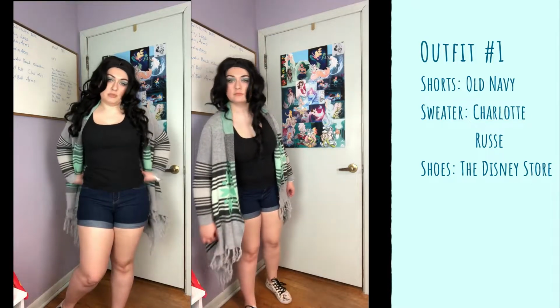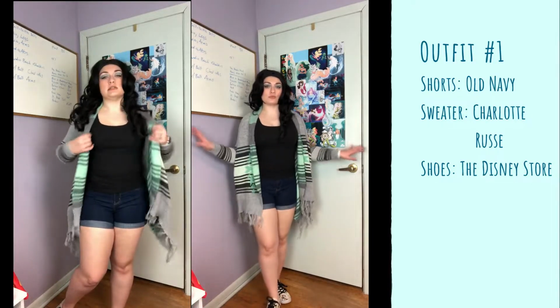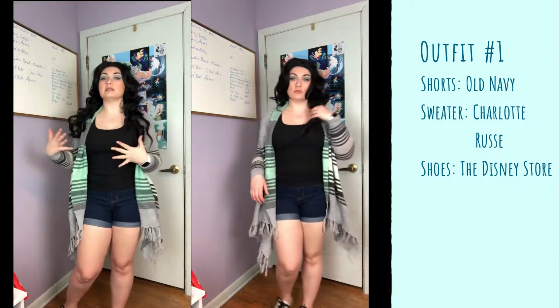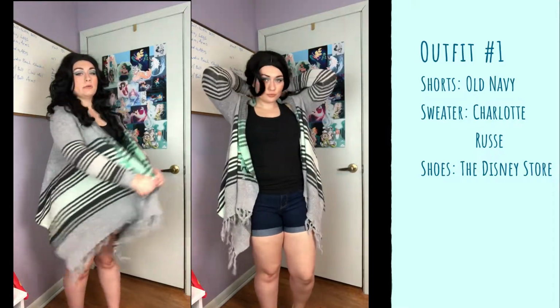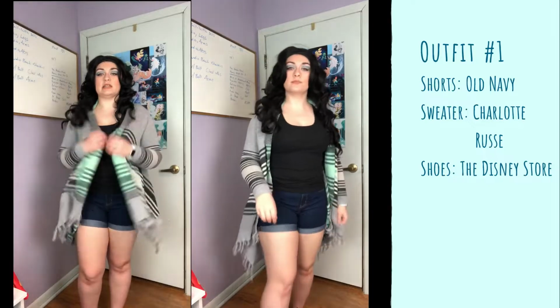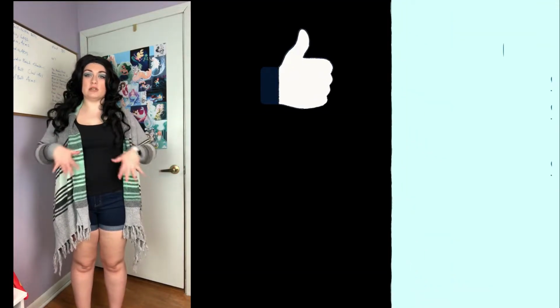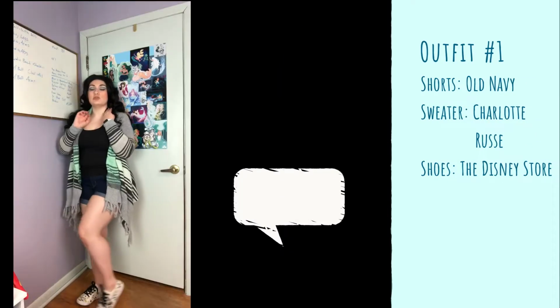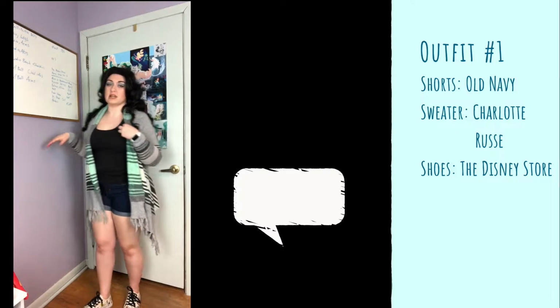I'm not sure, but I just put a black tank top with it because black tank tops are like my go-to when I'm going outside and it's kind of nice out. And then I put my big blanket sweater over top just because sometimes it's a little bit colder at night in the spring and summer, especially around here, or in the morning if I'm running errands.